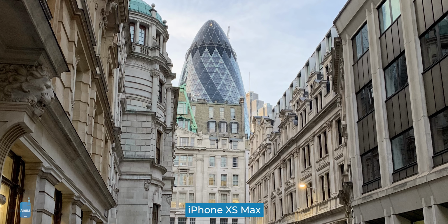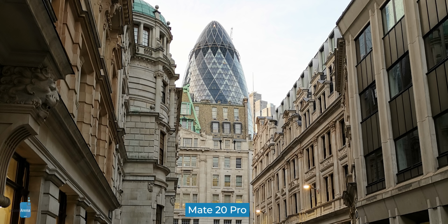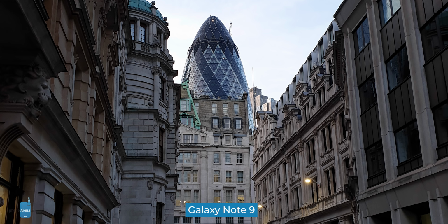Now, for example, the image from the iPhone is the brightest and it has the most color in the sky, and it looks great. The image from the Huawei phone also looks good, and you can see the natural colors of the buildings, but you don't have that much blue in the skies and it's a bit overblown. The image from the Note here seems to look worst of them all. It's cold, it is a bit underexposed and doesn't look that great.